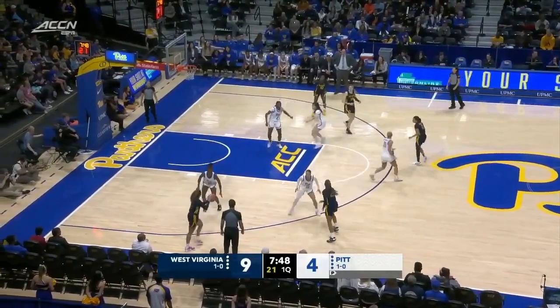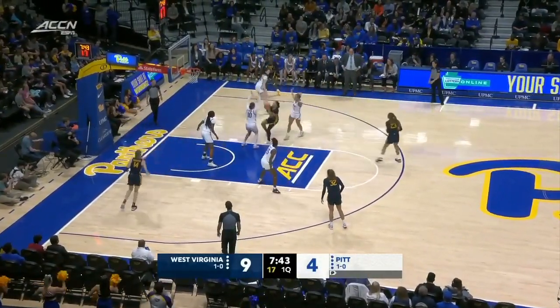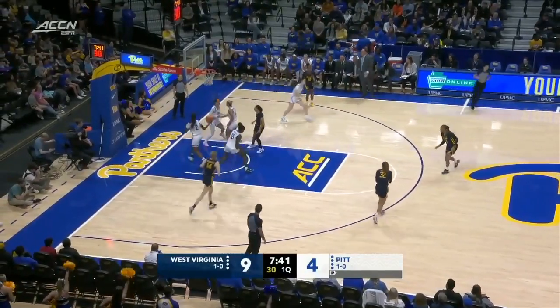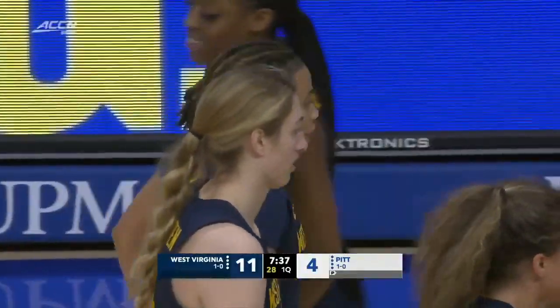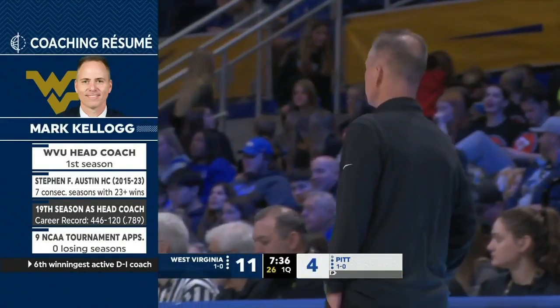Quinterly's going to reset here. West Virginia doing a great job at slinging the ball around early. Another shot by Quinterly. It's up, it's good. An early timeout called. West Virginia on top of the Panthers here, 11-4. 23 years of head coaching. That's pretty incredible, and I'm pretty sure that he's looking forward to doing the same thing at West Virginia.